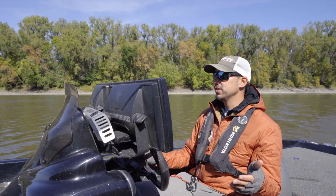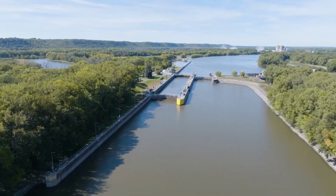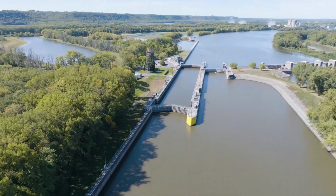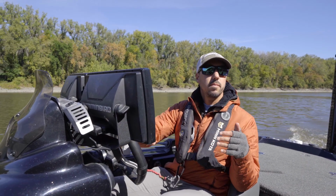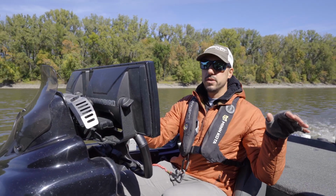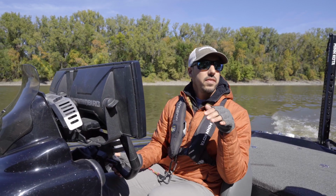All right, we're approaching the lock right now, and most locks have 2 walls on them, one on the left side, one on your right, with yellow markers on the end of them. You want to be sure you're coming off plane before you hit those end markers. You don't want to be crashing your wave right into these walls. So once you hit those end markers, get off plane, and you're just going to idle inside the lock wall here.